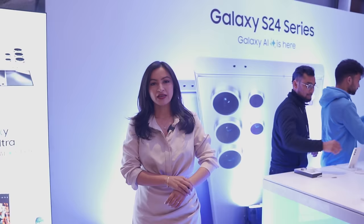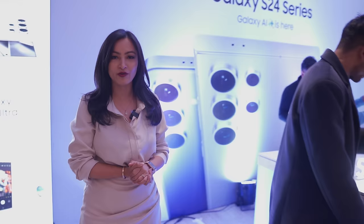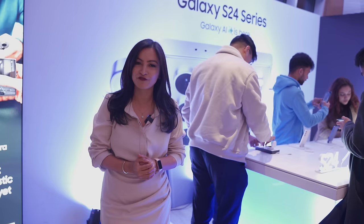So today we launched the all new Samsung Galaxy S24 in Nepal. The price starts from 1.2 lakhs for the base variant, 1.43 lakhs for the plus variant, and 1.85 lakhs for the ultra. We're experiencing the product right now, and we had open pre-orders from 19th January, and we're very excited to say that we have ended the pre-order because of the overwhelming response that we got from Nepal.